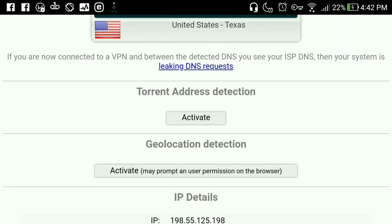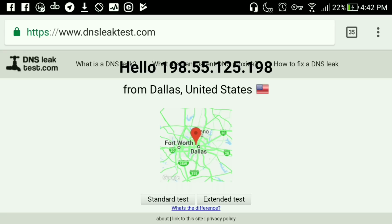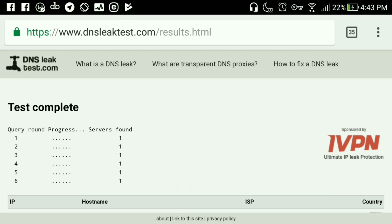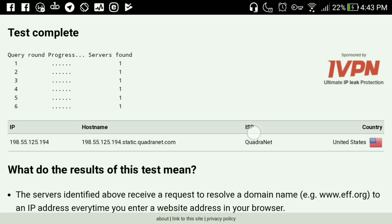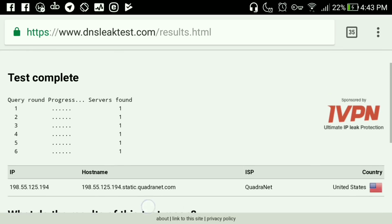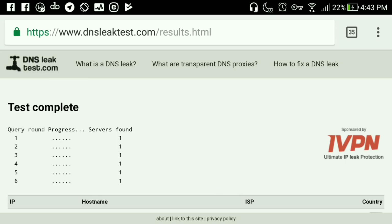Right, we're going to jump out and we'll do another DNS leak test. DNSLeakTest.com. And it's showing that I'm in Dallas, Texas, and I'm actually not. So we're going to hit extended leak test. What you're looking for is if your host is anything besides what's associated with your VPN, then you know that there's a leak. So right now I know Quadra.net is related to Windscribe VPN, so there are no leaks in the DNS leak test. So I know that the encryption is pretty strong.